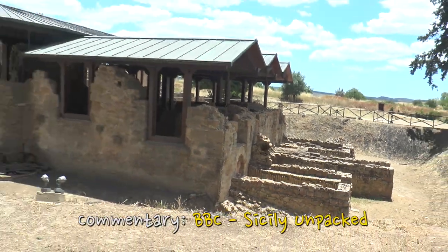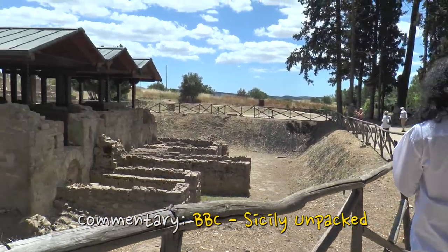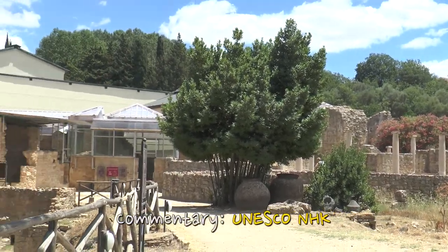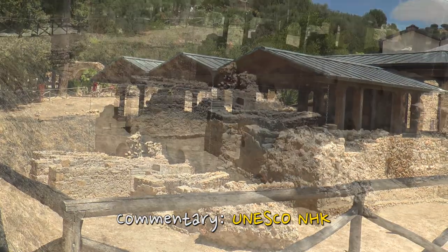This is Villa Romana del Casale. Built in the 4th century, it boasts the largest collection of Roman mosaic floors anywhere in the world. This excavation project was started in the 20th century. This residence was on a large agricultural estate.